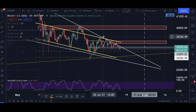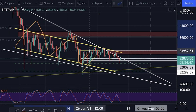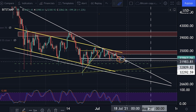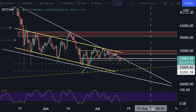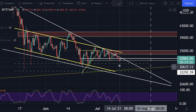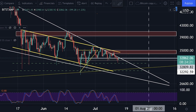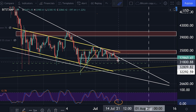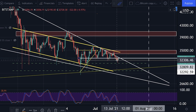We are still on the 12-hourly and on the daily chart in that massive falling wedge. We are having another attempt right now to break to the upside. Bitcoin is fighting right now with the downward sloping resistance line of that falling wedge. It is almost at $32,867, that is where the line is sitting, and we are trying to break above it. Based on the stochastic RSI, we're about to get a buy signal really soon with the next 12-hourly candle closing, and that could give us the small little push that we need to break above that level.